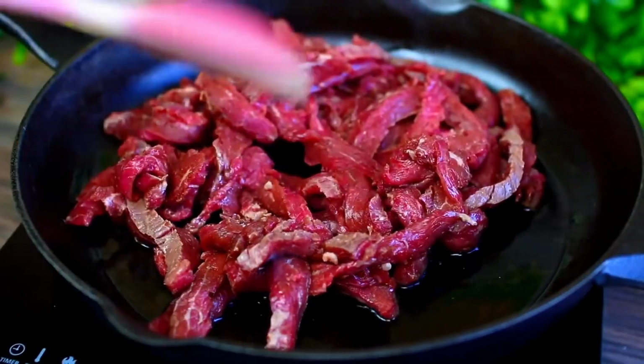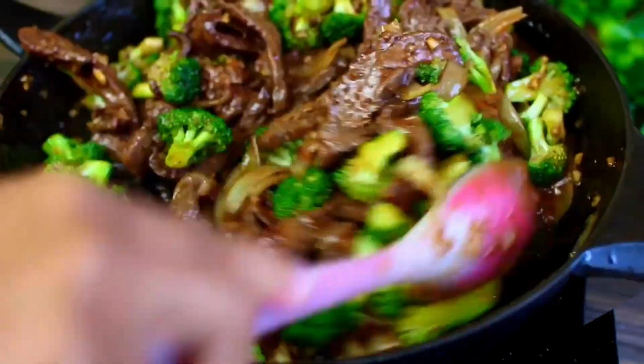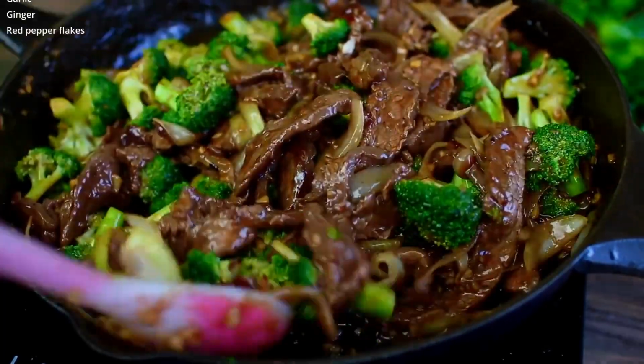8. Spicy beef stir-fry. Sauté sliced beef with broccoli, bell peppers, and onions in coconut oil. Season with soy sauce, garlic, ginger, and red pepper flakes to taste.